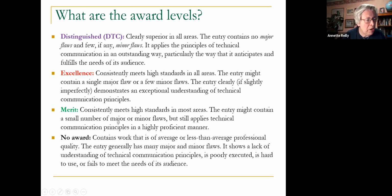And a merit is going to have a small number of major or minor flaws, but it's acceptable professional work. You wouldn't be embarrassed to submit it to a client. Excellence might have a flaw or two, but it's generally well above the average level. And a distinguished has no major flaws and few, if any, minor flaws.